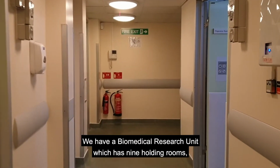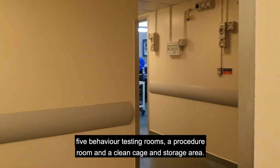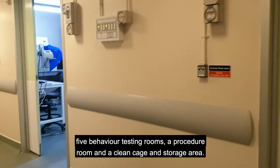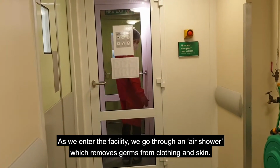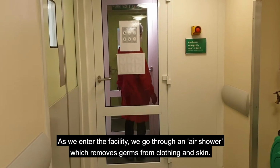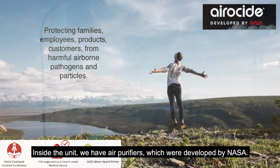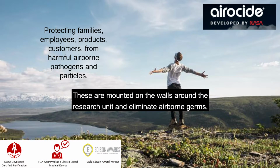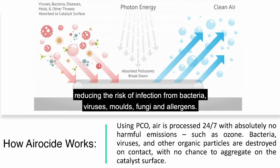We have a biomedical research unit, which has 9 holding rooms, 5 behaviour testing rooms, a procedure room, and a clean cage and storage area. As we enter the facility, we go through an air shower, which removes germs from clothing and skin. Inside the unit, we have air purifiers, which were developed by NASA. These are mounted on the walls around the research unit and eliminate airborne germs, reducing the risk of infection from bacteria, viruses, molds, fungi, and allergens.